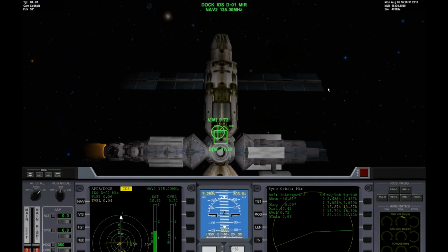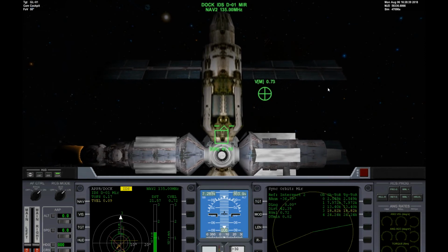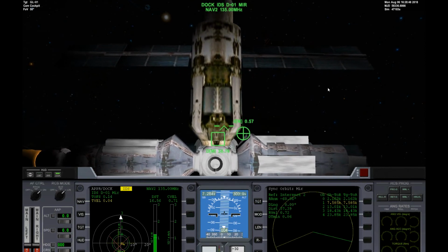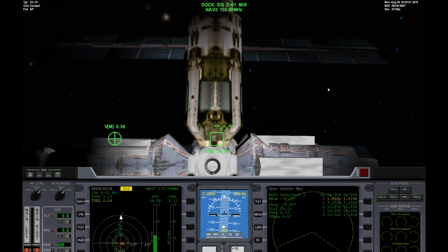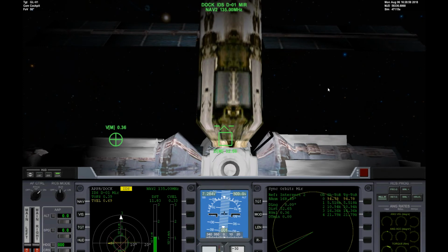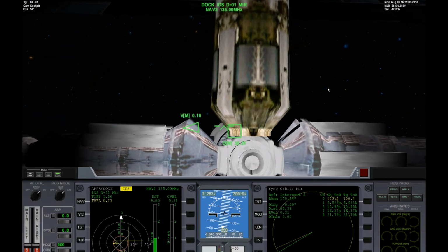Rotation. Translation. To some degree, you can actually do a visual approach if you want to. Rotation. But it's a good idea to do the instrument. Okay, we're getting too close now. Translation. So let's go ahead and slow that down. Translation. Rotation. Translation. Okay, we need to stop.